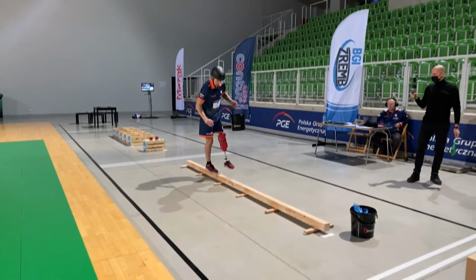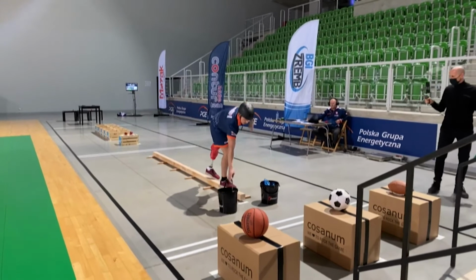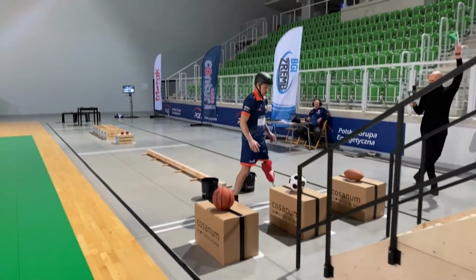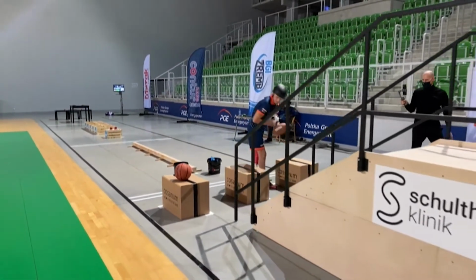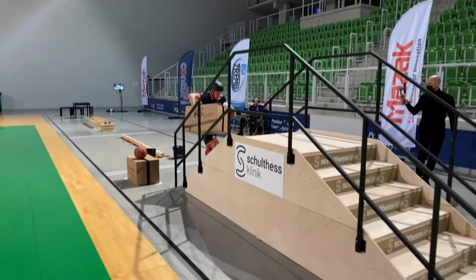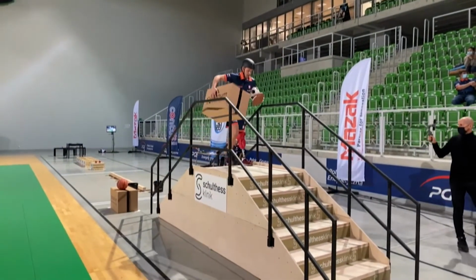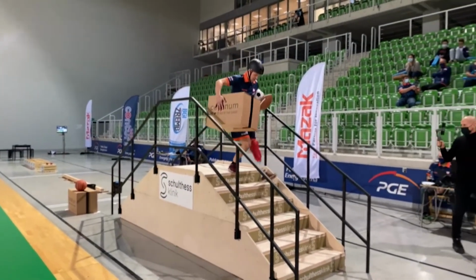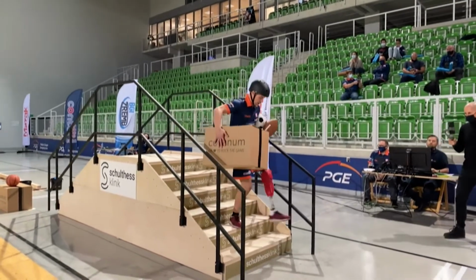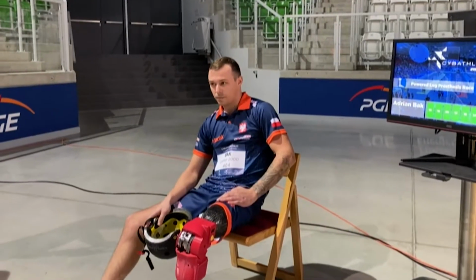Adrian has an active prosthesis. His fire red model is more mobile than other prostheses, which are very stiff. The prosthesis allows him to move more naturally in different situations, for example when he is on stairs. Here you can see how the prosthesis moves. That looks very smooth. At the finish line, Adrian is not completely satisfied at first, despite running without any mistakes.